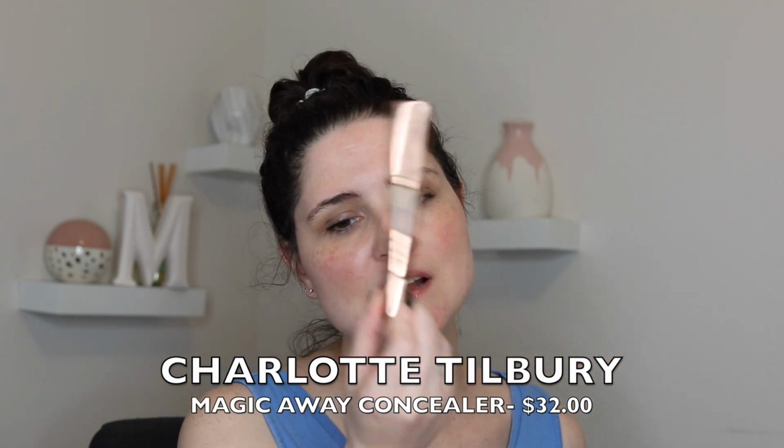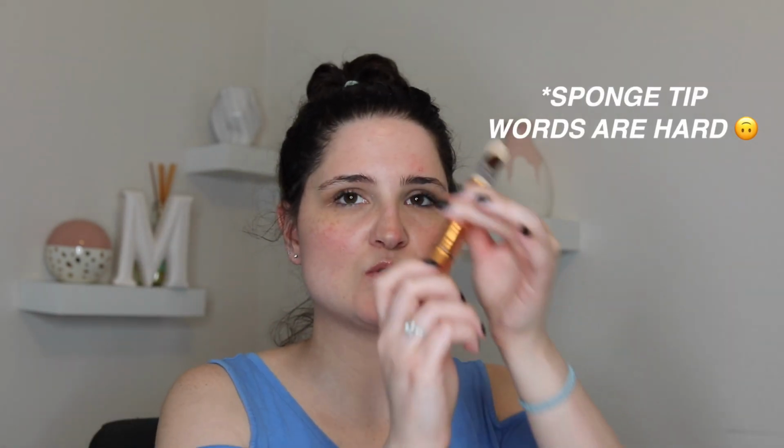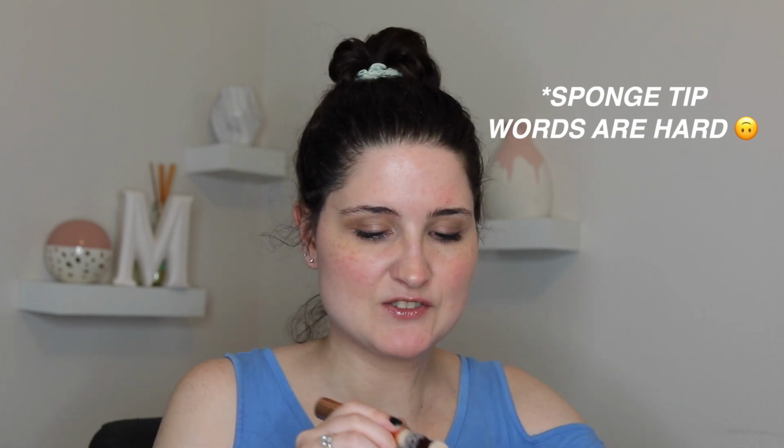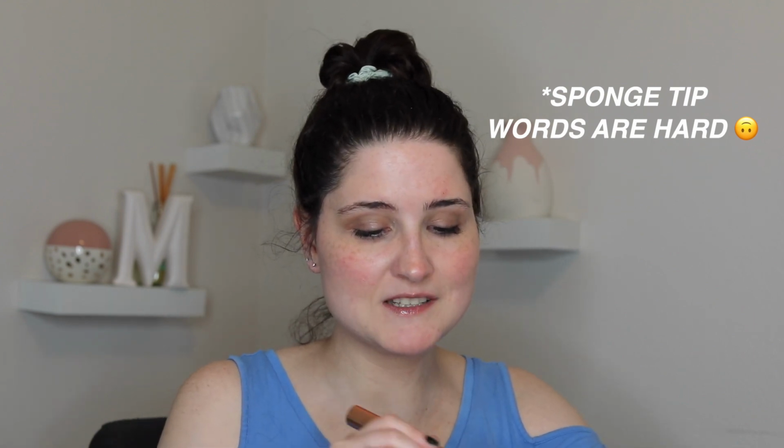Okay, so for concealers, I just have 3 to talk about. The first one that I'm grabbing to show you is the Magic Away Liquid Concealer from Charlotte Tilbury. I did try this out in my full face of Charlotte Tilbury makeup. This isn't the same one. I've repurchased this because I actually really like it. I don't like the applicator. I don't like the component. I prefer the doe foot applicator concealers. This has one of those applicator tips, and you just twist the bottom and product comes out. And I don't like that. I think it's stupid, but the product itself kind of makes it maybe worth it.